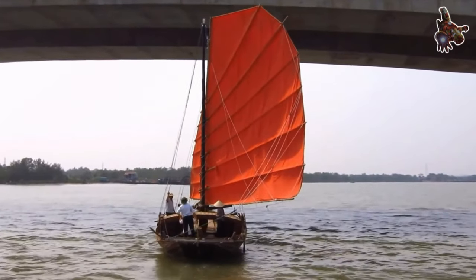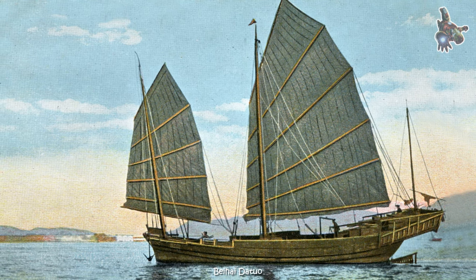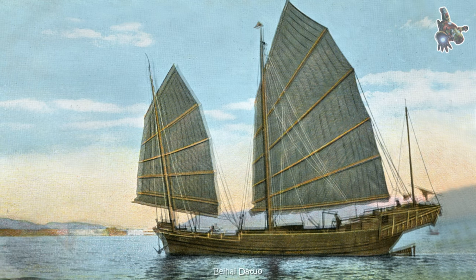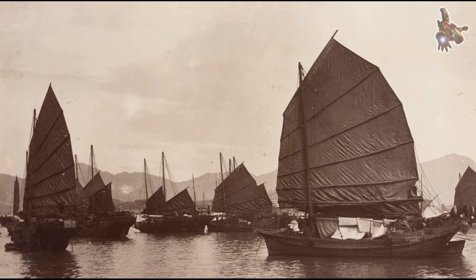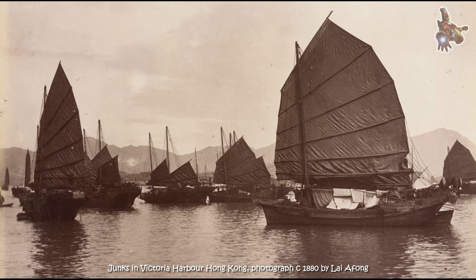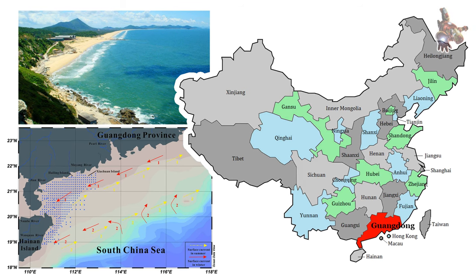Fishing capabilities. Longline fishing. The Beihai Datuo serves as a mother vessel for longline fishing, particularly targeting red snapper. It is also equipped for common longline fishing. Trawling. The boat is capable of trawling, often done with the wind.